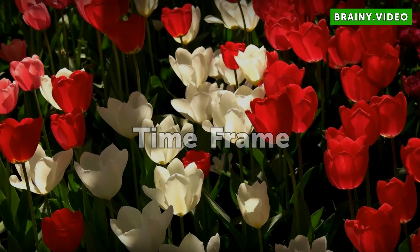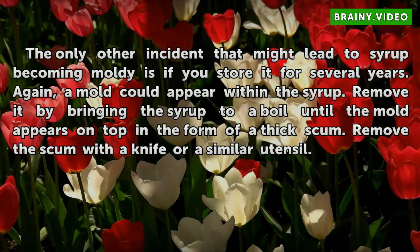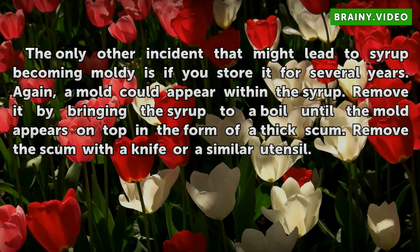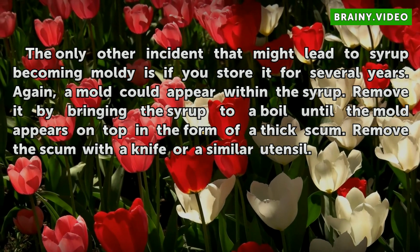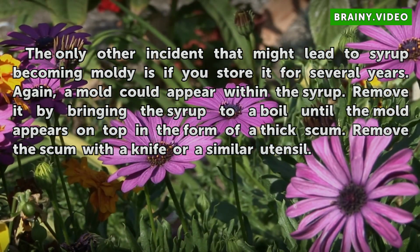Time frame. The only other incident that might lead to syrup becoming moldy is if you store it for several years. Again, a mold could appear within the syrup. Remove it by bringing the syrup to a boil until the mold appears on top in the form of a thick scum. Remove the scum with a knife or a similar utensil.